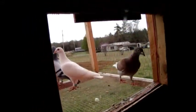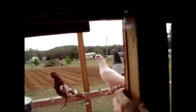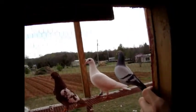I don't have any definitive proof that it actually fed them, but it was certainly going through the motions, just like a parent bird. And it wasn't doing it daintily either. I mean, it was feeding them pretty good. It fed this one multiple times. I saw it feed the grizzle at least once.